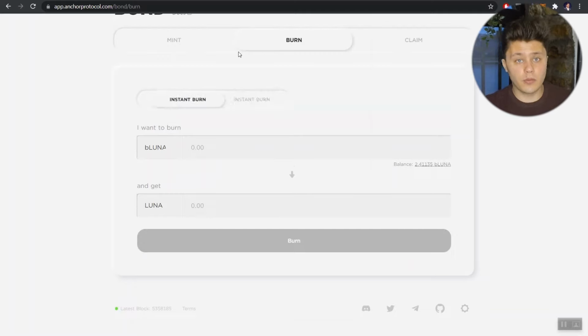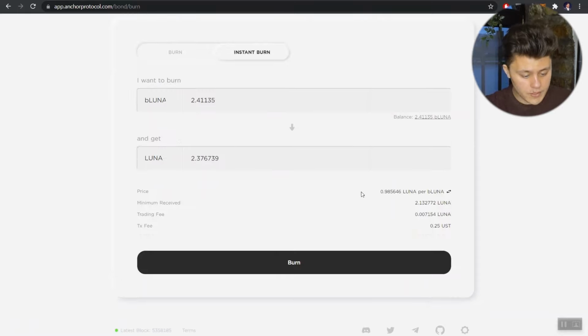The second option through Anchor would be the instant burn. And if we select all the bLUNA in our wallet here, we can see that in this case, when it came to the regular burn, it was like 0.9999. It went for a couple of digits there. In this case, we're looking at 0.985 Luna per bLUNA. So it won't convert perfectly. It does seem that bLUNA is trading at a discount right now to Luna. And the minimum that we would receive would be 2.132 Luna if we were to do so, and there's obviously fees involved.